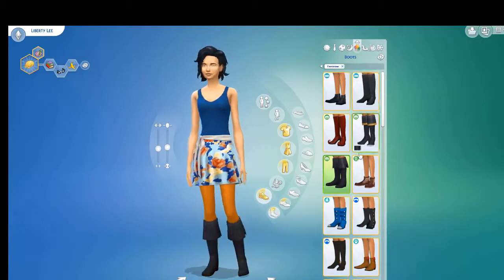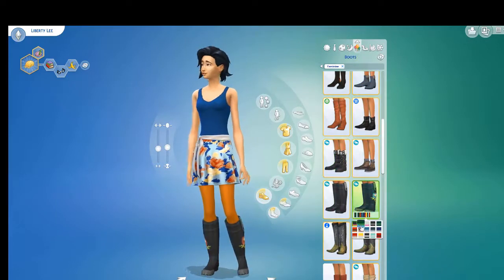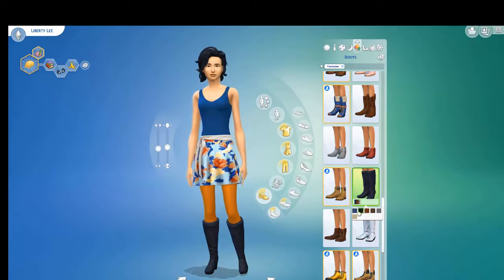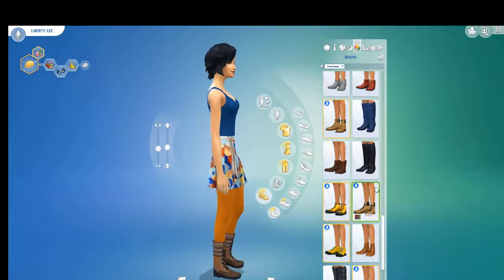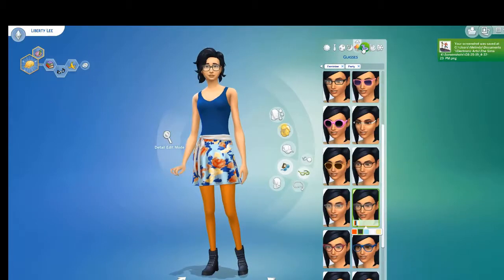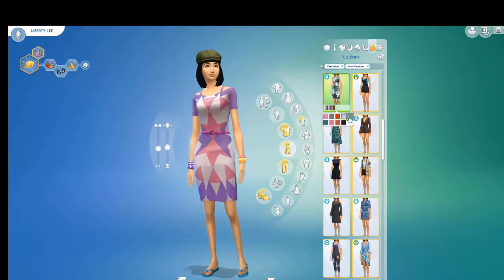So I decided to make her an archaeologist, and I believe that's what I changed her aspiration to. I can't remember exactly what it is, but I believe that's what I changed her aspiration to. However, she is still an astronaut in the game, so I kind of imagine that maybe she does archaeology on the side, and being an astronaut is really her passion, or maybe she's just being an astronaut for now, and she eventually wants to go full on archaeologist. I'm not sure, but that is Liberty.